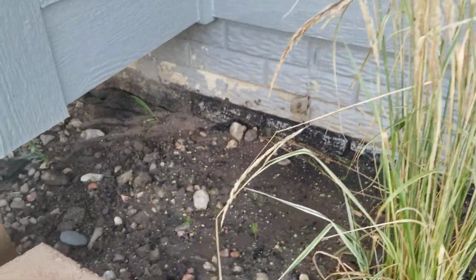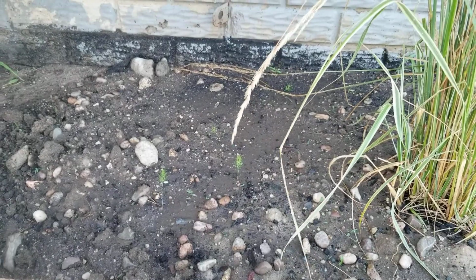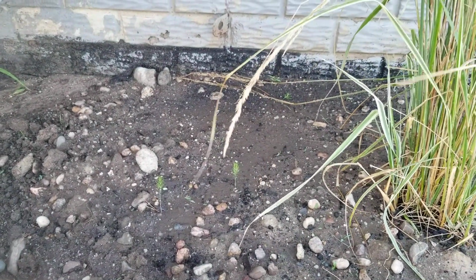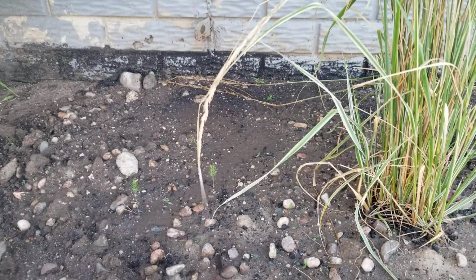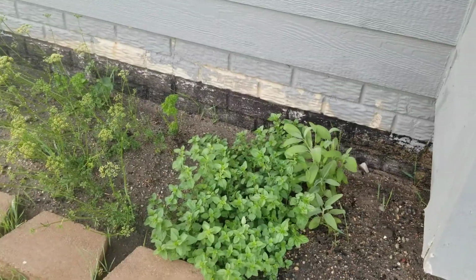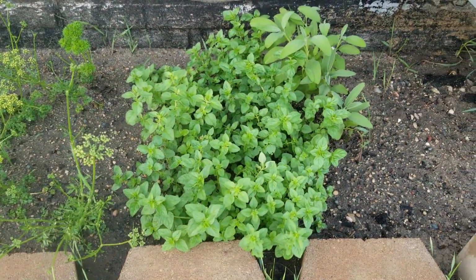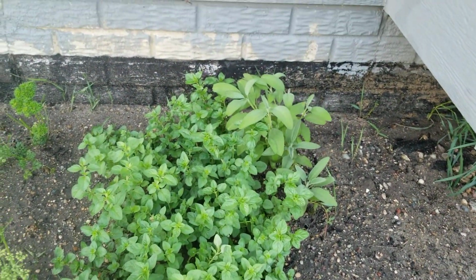I've also planted in this sandy, loamy soil. I've got some asparagus. It did get eaten off, but the crowns, which I started from seed this year, are still surviving. On around here, I've got a whole bunch of oregano. It's doing rather well. More sage.